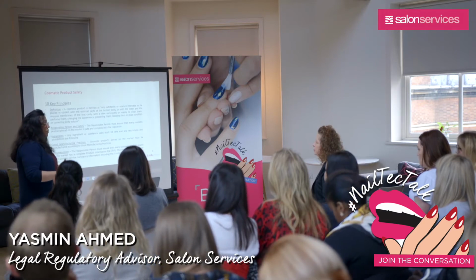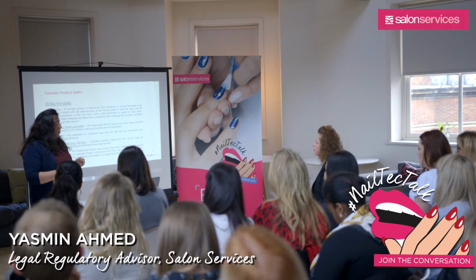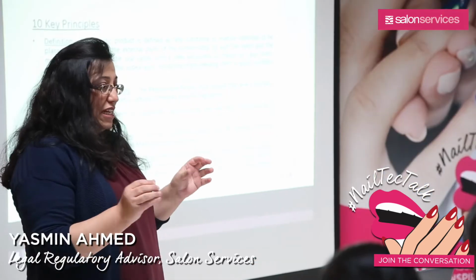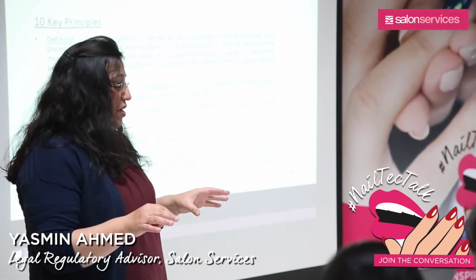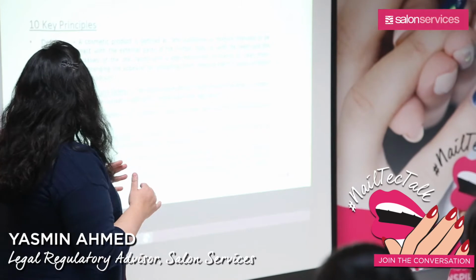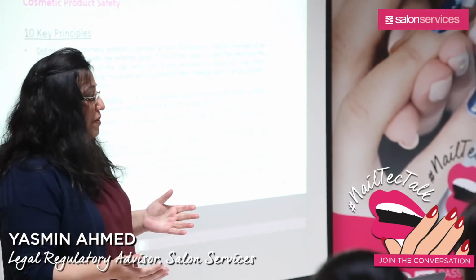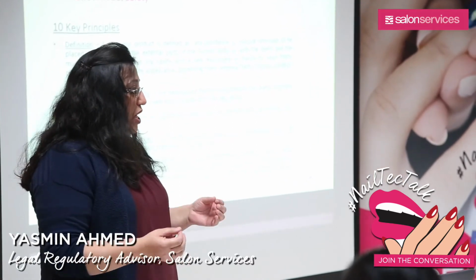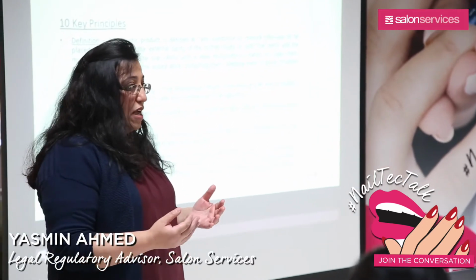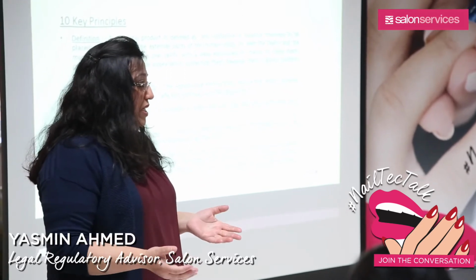The fourth one is good manufacturing practice. This is about how the products are actually, I suppose, cooked together, for want of a better phrase. Basically how you develop and make the products themselves. They must be manufactured in accordance with good manufacturing practice, which basically means that there's a process being followed where you've got traceability of the ingredients in case something went wrong with the ingredients.